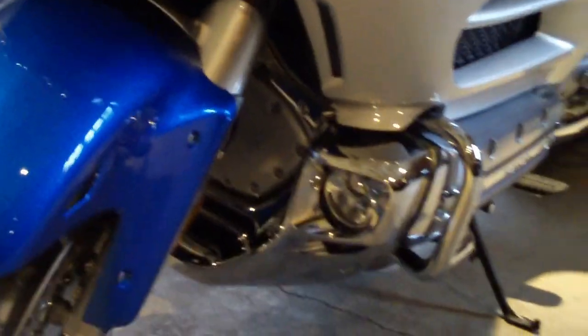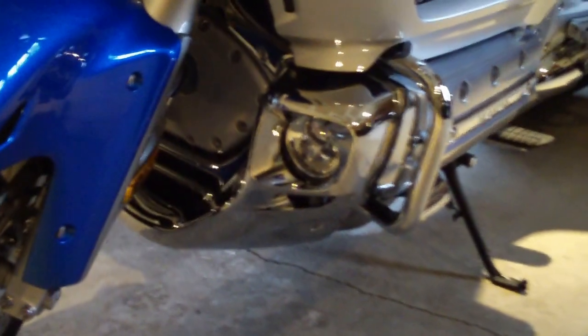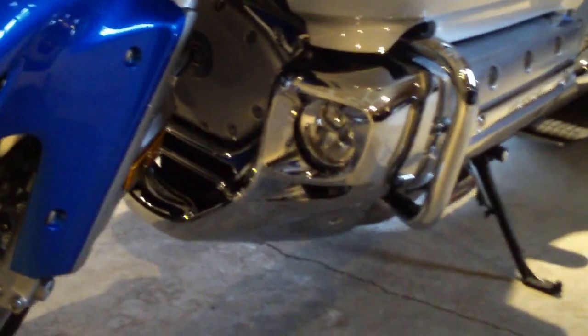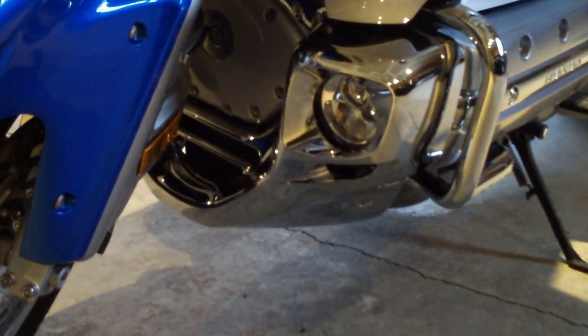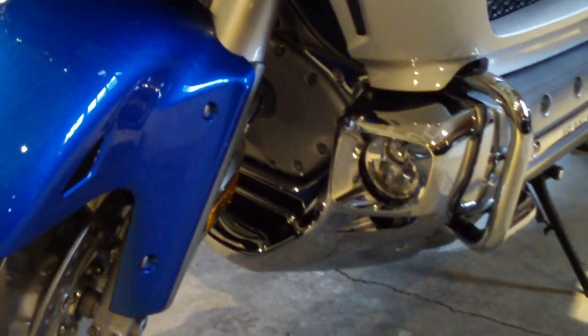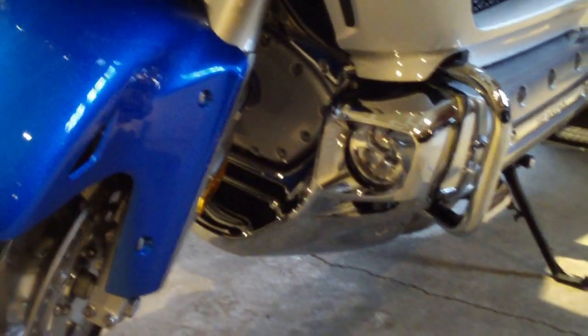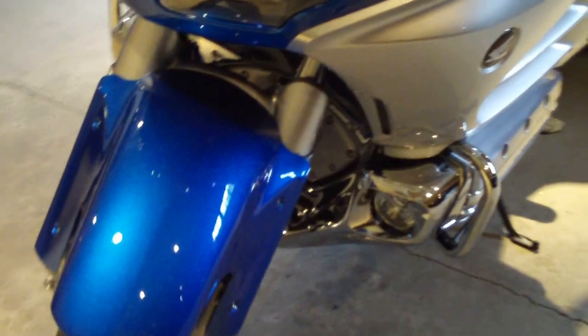Also had the Honda OEM driving lights installed, and with that went ahead and had the chrome front cowl from Big Bike Parts installed. I think the look of the round cutouts look better with the round driving lights. But it's obviously personal preference.